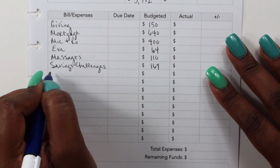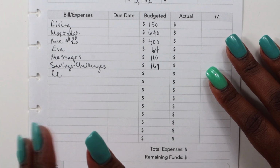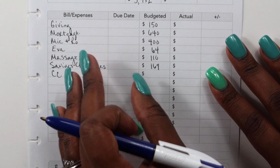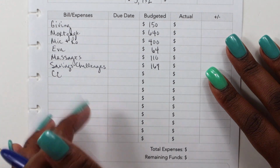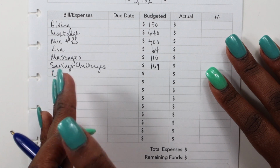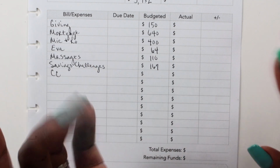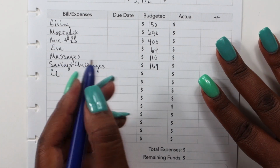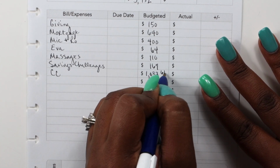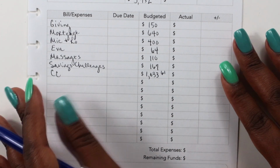And then I have credit cards. Now we are credit card users, and what I do is I will add up all of our charges on all of our credit cards, and I'm going to start showing that on our paycheck budget a little bit clearer. And so I added everything that we have spent for the month on credit cards, and that could be bills, that could be groceries, that could be just anything. And so credit card is getting $1,033.61. So that money will ensure that we don't catch any interest charges.